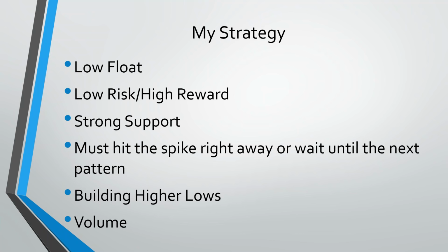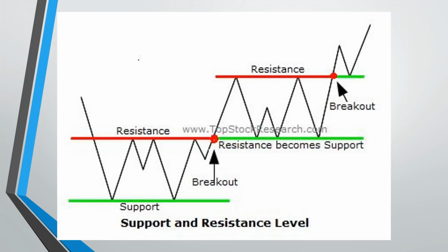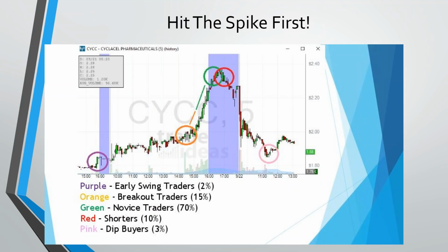Must hit the spike right away or wait until we get to the next pattern. So what is that about, right? And this is a picture that I've talked about before. I bring it up all the time in chat. People probably hate me for it because I bring it up so often, but it's so, so crucial. This is a diagram basically of how people get in on plays. The purple is the early birds, the early swing traders. We're going to have about 2% of people get in on this early.